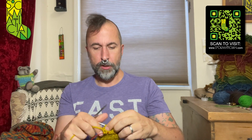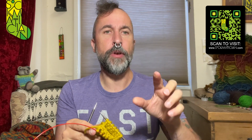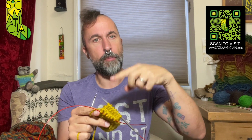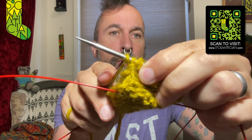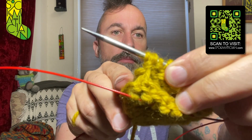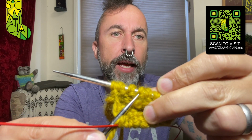So this is the second pass I'm on now, if I can even remember. Basically in the first pass, you double up the number of stitches on your needle. Can you see they're all in pairs? You see I've got two there. There are two strands there. Can you see that at all? That is two strands.